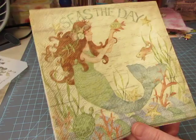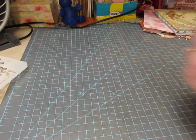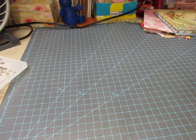pretty soon. I think I have about everything I need, except the cover. I don't know what I'm going to do for the cover. And the last one is the brown pear. Last one for Etsy. The brown pear.